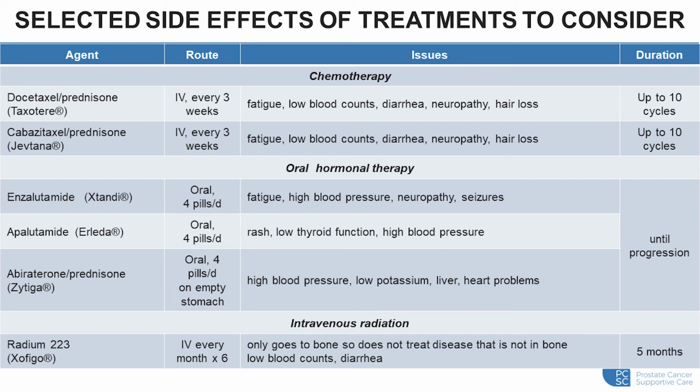Because again, it goes into the bones, it has a potential to suppress bone marrow, so it could cause a low red blood cell count, as well as low platelets. And because it's secreted through the gut, it also could cause diarrhea. But as I said, it's relatively well tolerated. And we use this medication in patients with castration-resistant metastatic prostate cancer.